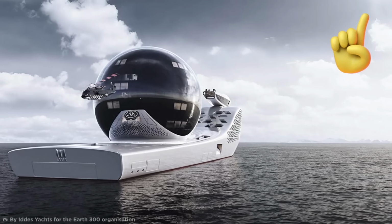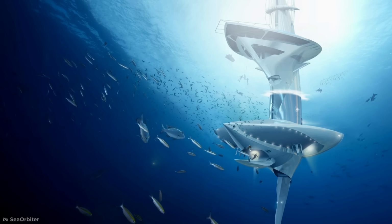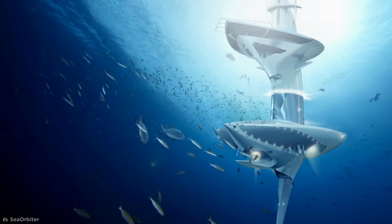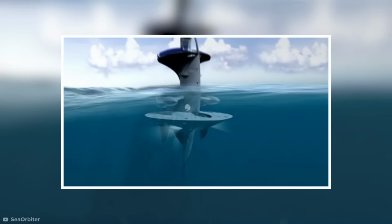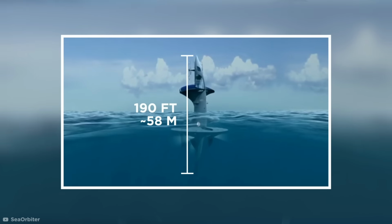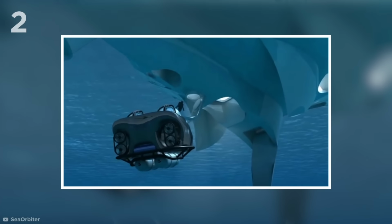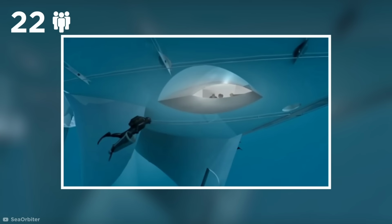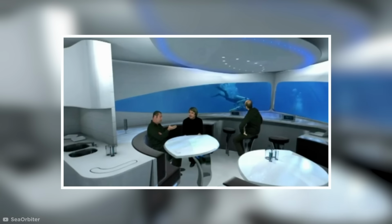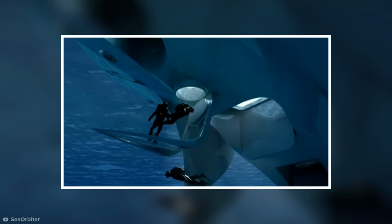However, it isn't the only eco-friendly way to power a boat, and the Sea Orbiter is another conceptual research ship that's completely powered with wind turbines and solar panels. The ship is 190 feet tall, and most of that height extends under the surface, allowing a team of 22 scientists to observe marine wildlife from underwater labs. The scientists would live on board the boat full-time, but the Sea Orbiter is strictly a research vessel, and it was never planned to take commercial passengers.